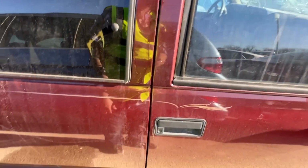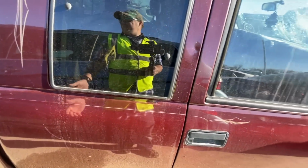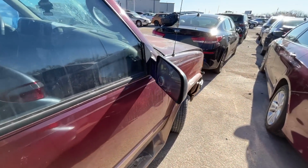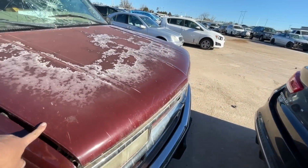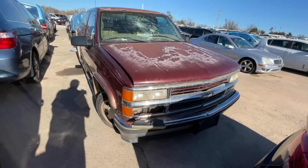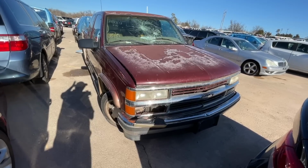Another big one there. Like, I don't expect it to be dent-free. Obviously, she's an old truck, but I really needed the body panels to be in a little bit better shape than this one's is. But I'll tell you what, it's a $200 right now.